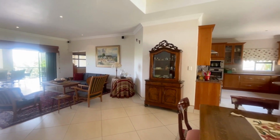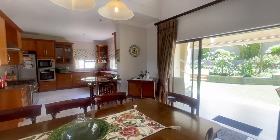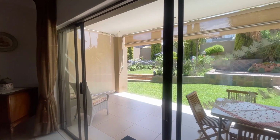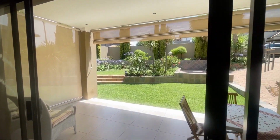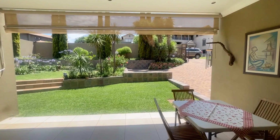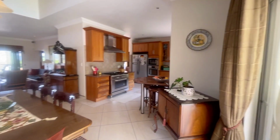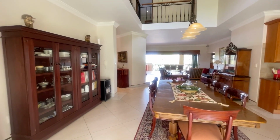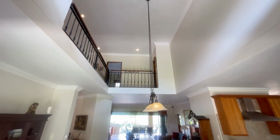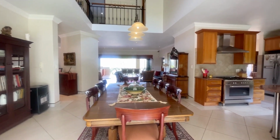But just to have a look here, there is a dining room, open plan with the kitchen, and it is an 8-seater. And then the sliding doors to the patio that we saw as we were coming into the house. The patio also has space for a 4-seater table, looks out onto the garden, and even space for a couple of chairs as well. The dining room table is an 8-seater, and it is in the double volume space of the house, so there is quite a nice view of the double volume and the balustrades from the staircase.